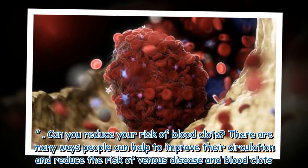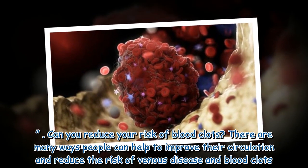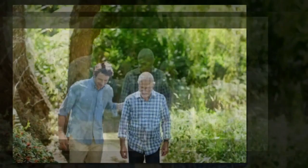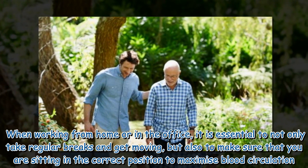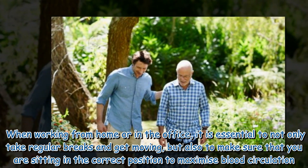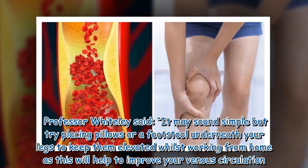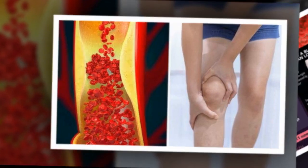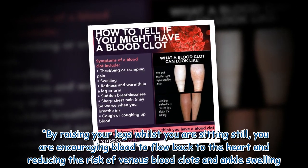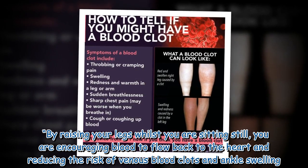Can you reduce your risk of blood clots? There are many ways people can help to improve their circulation and reduce the risk of venous disease and blood clots. When working from home or in the office, it is essential to not only take regular breaks and get moving, but also to make sure that you are sitting in the correct position to maximize blood circulation. Professor Whiteley said, it may sound simple, but try placing pillows or a footstool underneath your legs to keep them elevated whilst working from home, as this will help to improve your venous circulation. By raising your legs whilst you are sitting still, you are encouraging blood to flow back to the heart and reducing the risk of venous blood clots and ankle swelling.